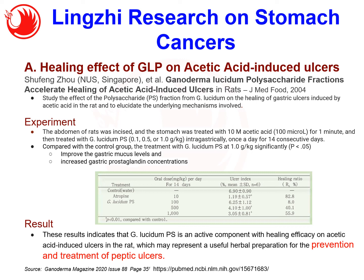So the experiment is that the abdomen of the rat was incised and the stomach was treated with acetic acid for 1 minute, and then they treated with Ganoderma lucidum at certain dosages, 0.1, 0.5, and 1 gram per kilogram, once a day, for 14 consecutive days. Then they compared with the control group. Control group means they have not done anything.